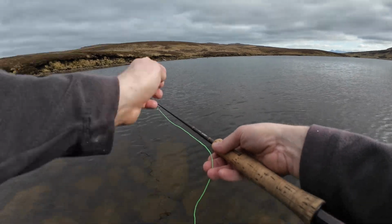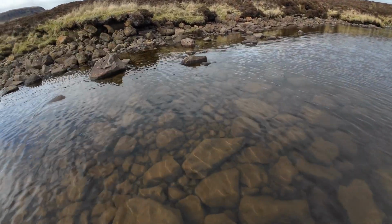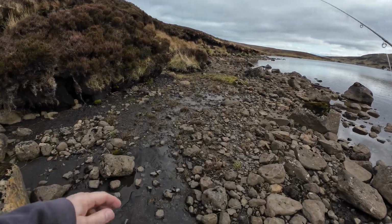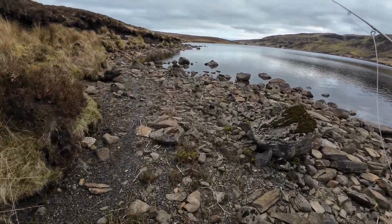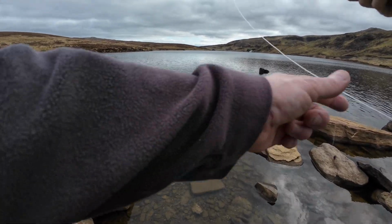So let's go and have a quick go off that point. That's as far as I'm going to go on this shore and go back over the dam. Of course, there's no footprints around here, so nobody's been fishing from what I can see. Anyway, we'll have a go here. Try and be quiet.